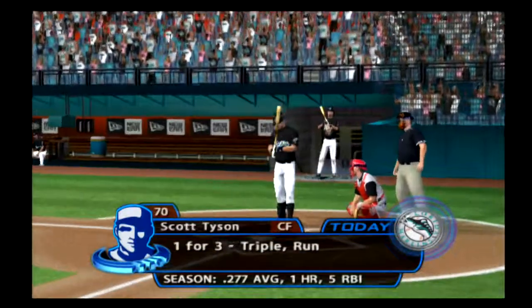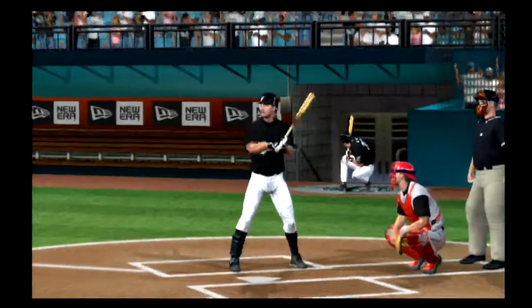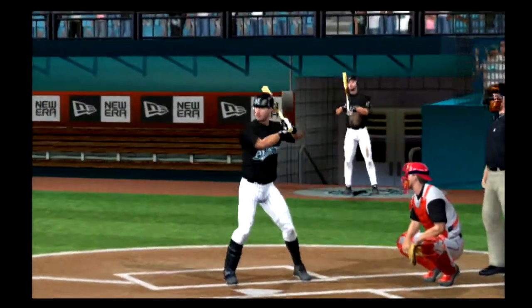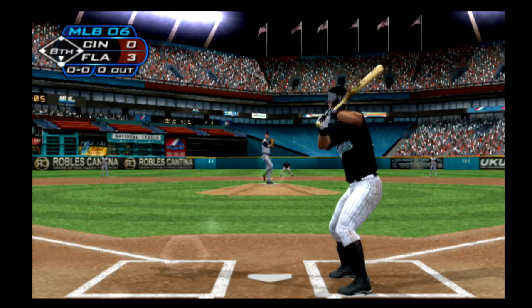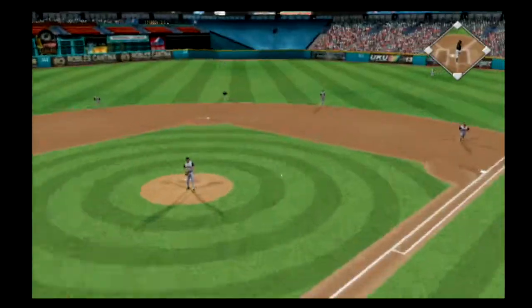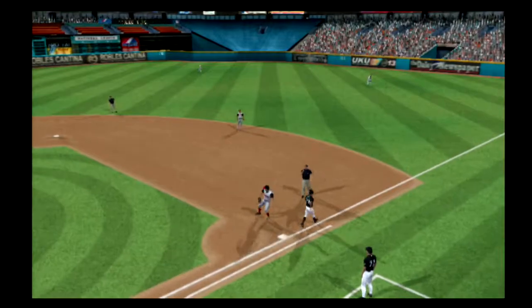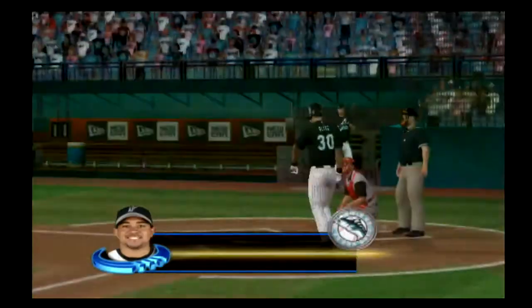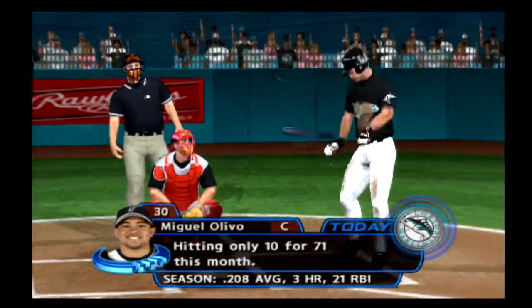Number 70 will lead things off here in the bottom half of inning number 8. On the ground to second. Throw to first is in time for the first out. Miguel Olivo will try and turn things around here as he's really cooled off this month.